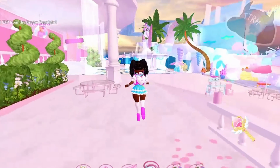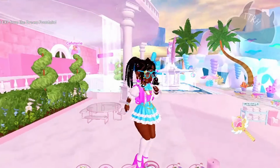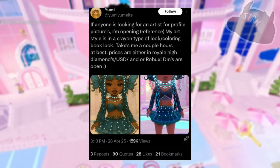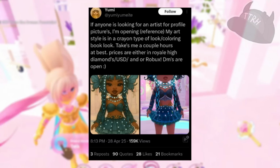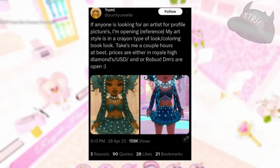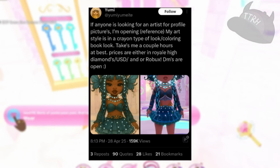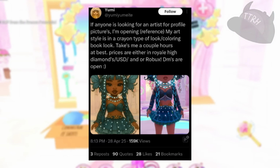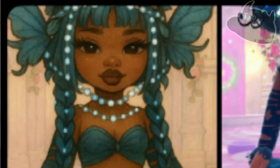Now the post in question is under the user @Yumite on Twitter, and the post reads, "If anyone is looking for an artist for profile pictures, I'm opening reference. My art style is in a crayon type of look / coloring book look. Takes me a couple of hours at best." Yeah, it definitely takes you a couple hours at best, but we will get to that.